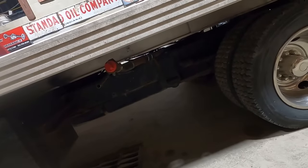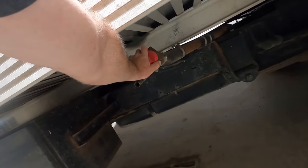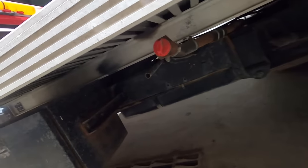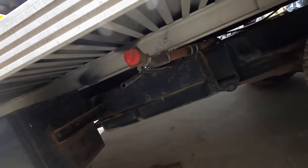Frame's got a nice black paint on it. I don't know that you should have a red fuel cap. What's green is diesel. I don't know what's red. Blue is kerosene. Anyway, that's kind of a pain to fill from factory, but whatever.